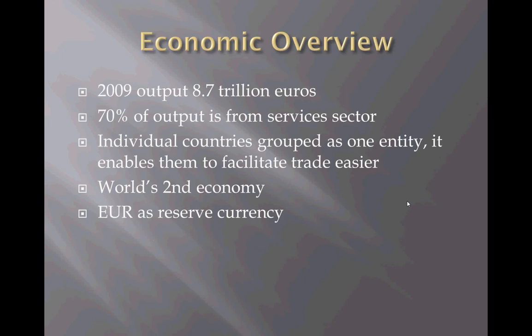The size of their entire economy makes the Eurozone a major player in the international trade arena. If individual countries are grouped as one entity, it enables them to facilitate trade more easily, mostly with its number one trade partner, the United States. This active participation in international trade has a significant impact on the role of the euro as a reserve currency. This is because countries who transact with the Eurozone need to have a significant amount of reserve currencies in order to reduce exchange rate risk and minimize transaction costs.